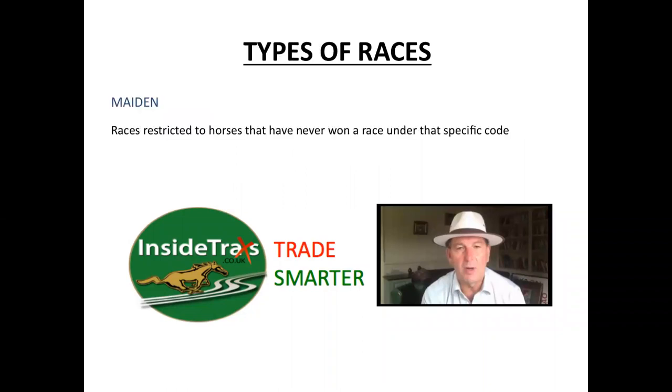So, what types of races are there? Well, the very first race that a horse will be entered into is a race called a maiden. And a maiden is exactly what it sounds like. A race restricted to horses that have never won a race under that specific code. So you can get maidens over the jumps, but we're talking about flat racing at the moment.